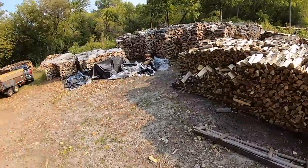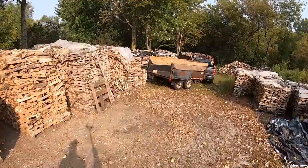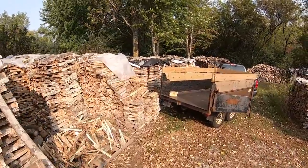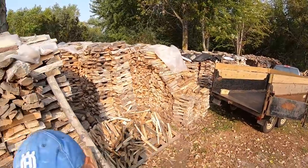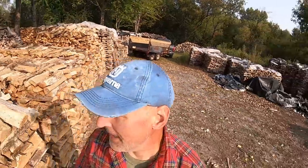So I backed up the truck and trailer over to the wood pile because that's the pile we're gonna take it from right over here. So that's got to get loaded, one of the two. So we're just gonna throw three in, and whichever guy gets a hold of me first is the guy that's gonna get that load.